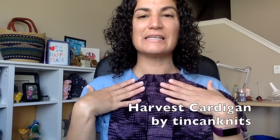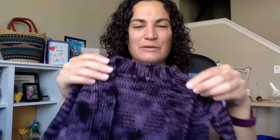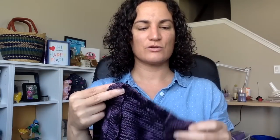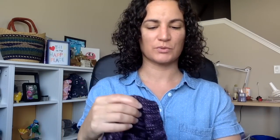This is, as I said before, the Harvest Cardigan by Tin Can Knits. Super easy to knit up. I actually bought some yarn to make one for myself because I really like the construction of it. It's a free pattern on Ravelry. I made the smallest size and I used DK weight. I forget the needle size I used. No, I don't remember. But basically I just worked it out so I could use DK instead of the worsted, which is what they called for.